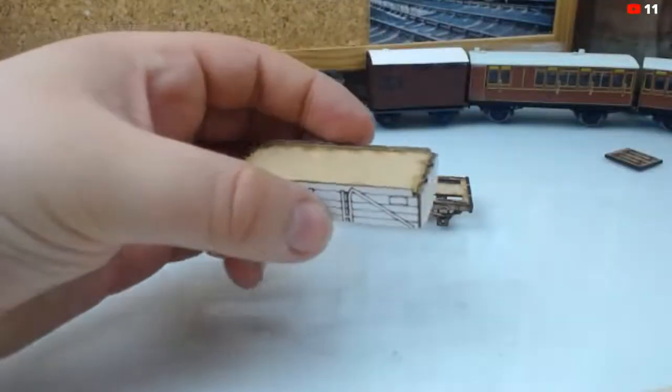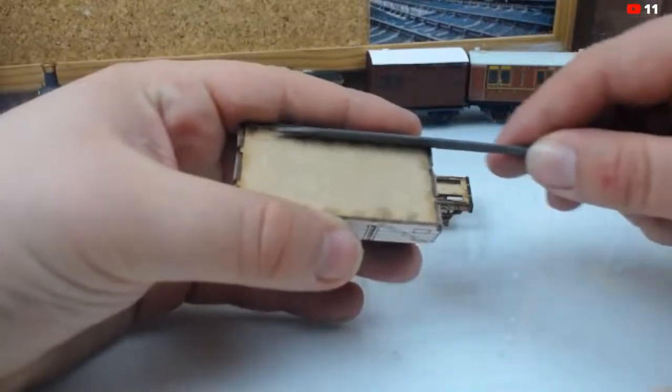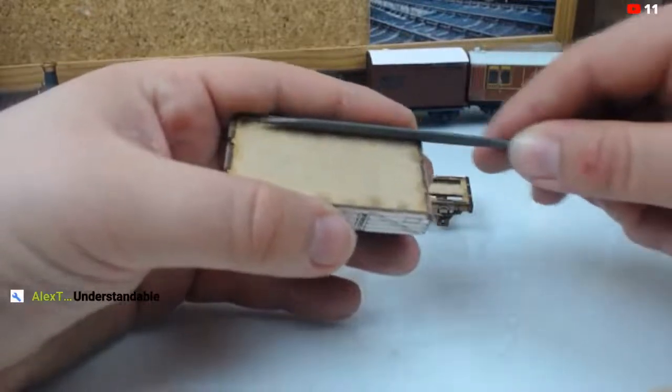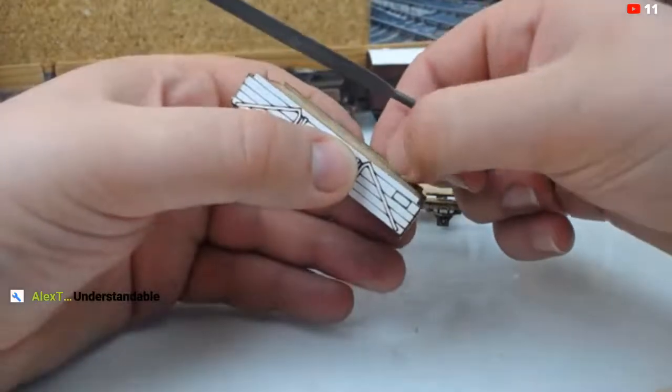Oh, I've got some glue on the inside of that. I can see it now. I was wondering why it was feeling a bit tight in one corner. Me fumbling with the glue on these sides earlier.